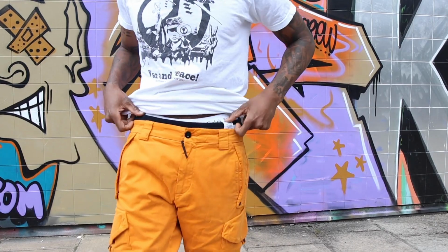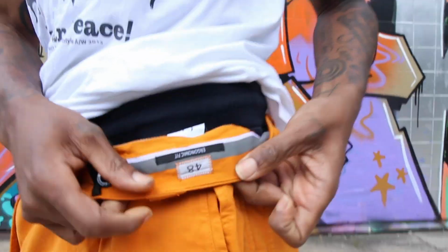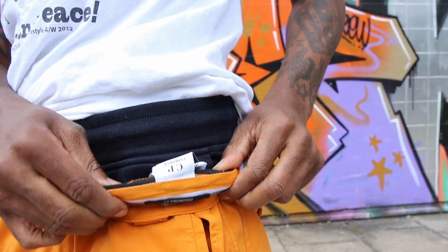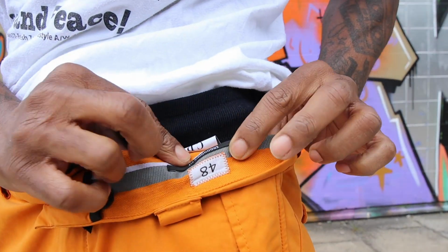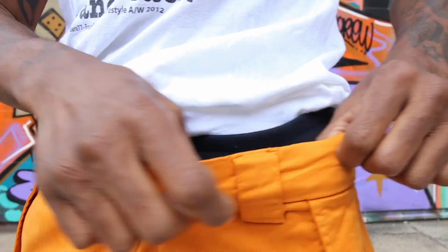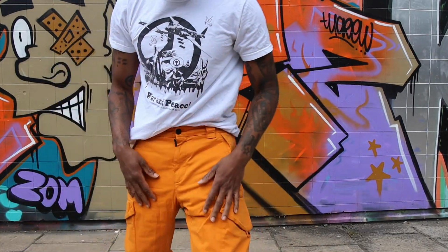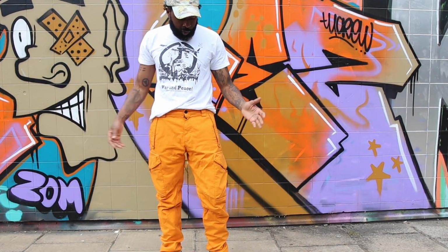As you can see, we have these CP Company Ergonomic Fit cargo trousers. This is a size 48. Once again, these would have been my size, but they're a little bit big now, but they're nice and loose, so we like them just as they are. Really nice. Let's get into it, guys.